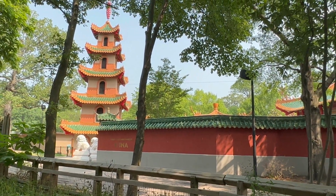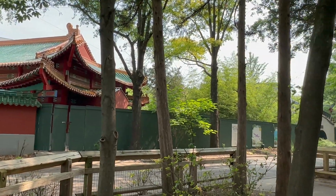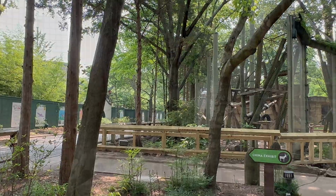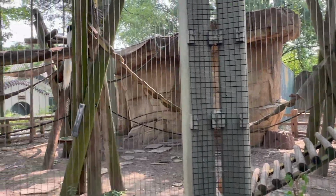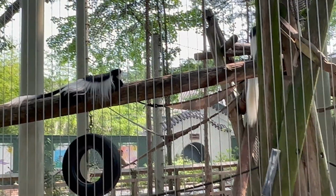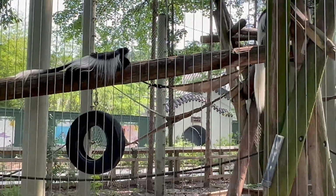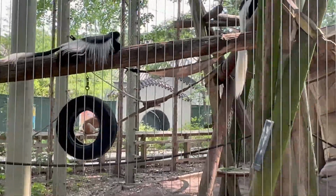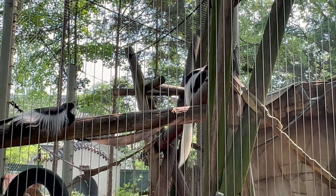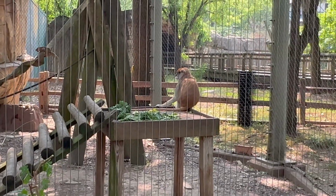Alright, here's a good look at this back area. Again, it's extensive with the decorations and the theming and everything they're trying to do back here. It's really cool. We got some more monkeys over here. This is the colobus monkey, and they have these really long, flowy hair tails. This guy's over here snacking.